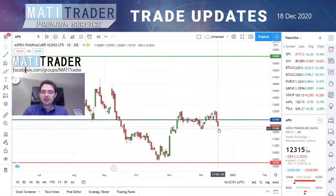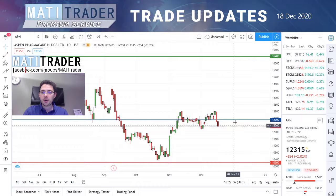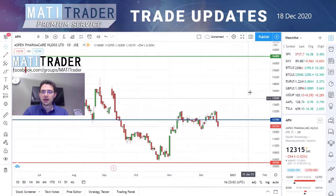So it looks like it's going to be testing around this level. Hopefully it bounces from this low, moves up, and forms another formation, which is the W formation. And once it breaks above, then we will get some traction to the upside.